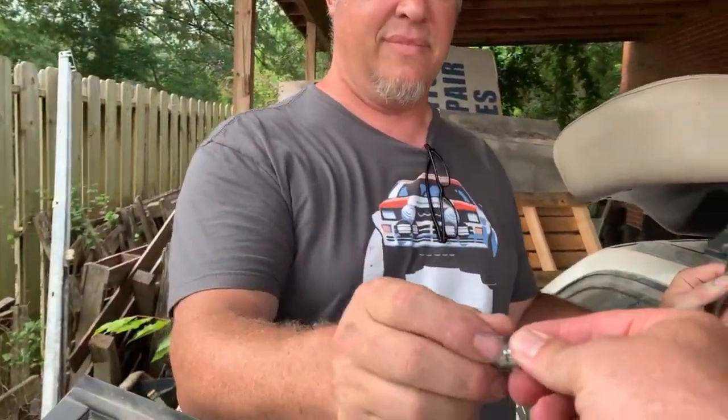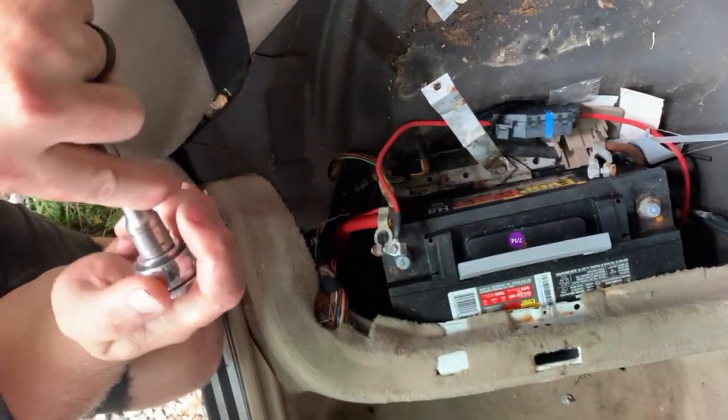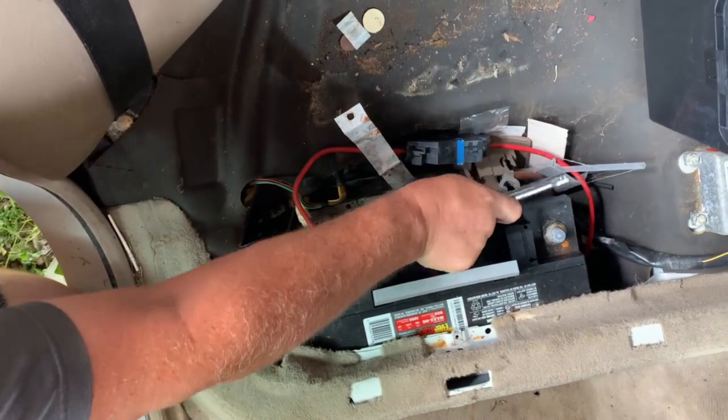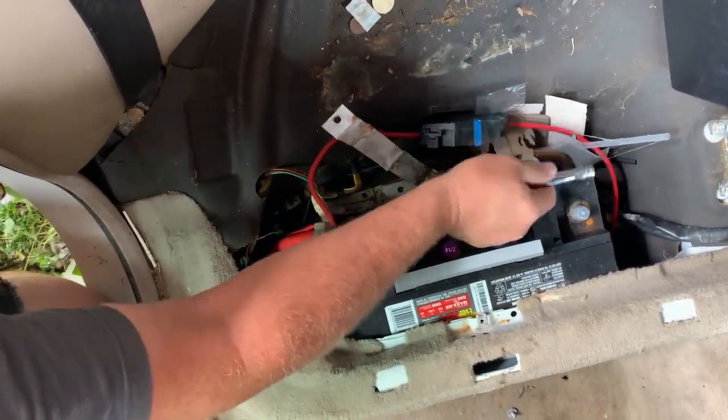All right, 10 millimeter. I don't know if I've ever said this before, but it's kind of one of my ethos, or ethoses. I don't know if that's the right plural form of that. I hate a battery tie down. I just assume in an accident a battery would be flying past my head. I just hate battery tie downs. They're a pain in the butt.